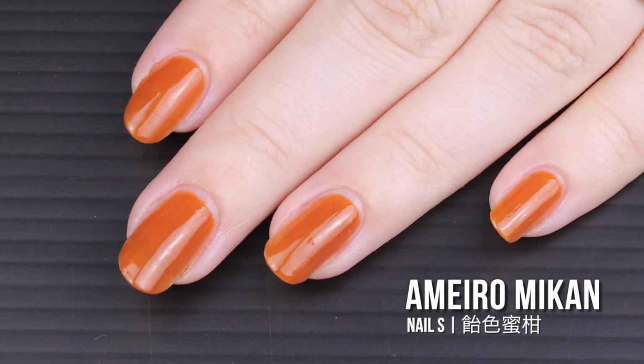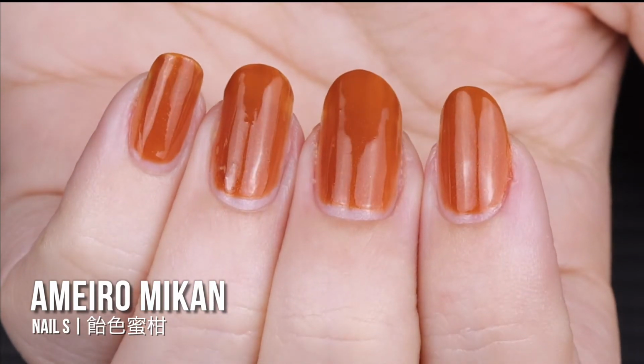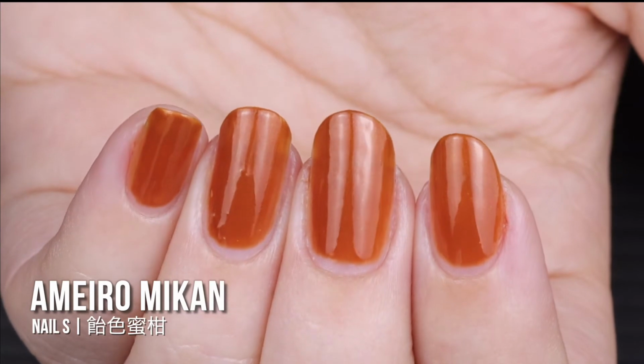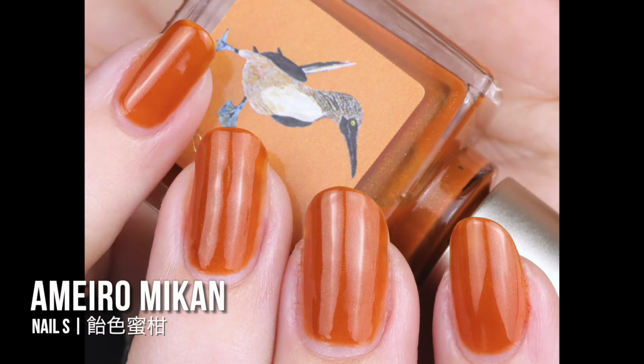It is stunning. I don't really know what season to put this color in. I would definitely wear it in the summer. I could see it as a summer color, but I could also see it as a pumpkin spice latte fall Halloween-y polish. I don't know. What do y'all think? So here is Ameiro Mikan in 3 coats.